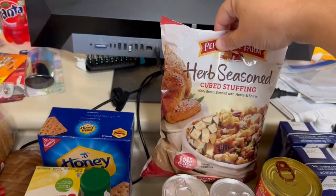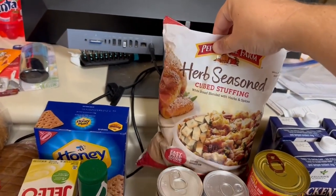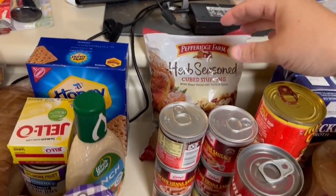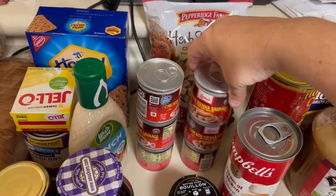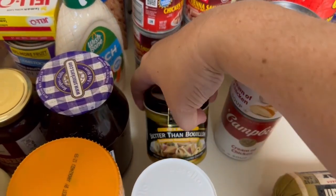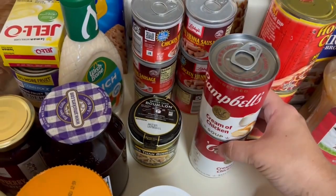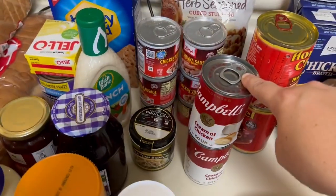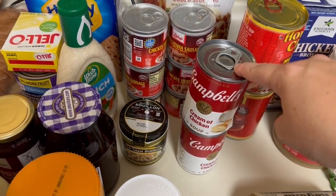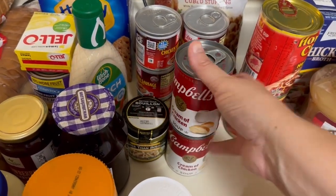Also, this is for Sunday's dinner. We are having chicken and stuffing, so that's for that. I got six Vienna sausages for the little boys. Some Better Than Bouillon. One of my recipes calls for that. Kenzie asked for chicken pot pie for her birthday dinner. So we are having chicken pot pie.